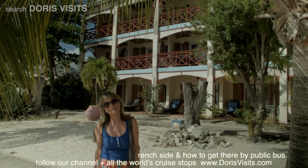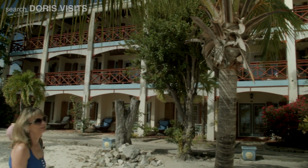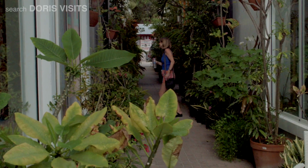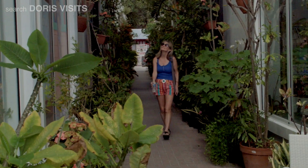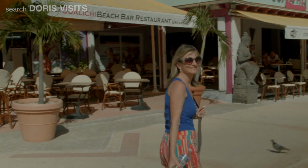If you want to stay in St Maarten, and I can't think of a reason why not, there are apartments to rent right here on the beach. This is the entrance to those apartments. I want to come here, stay for a couple of weeks.